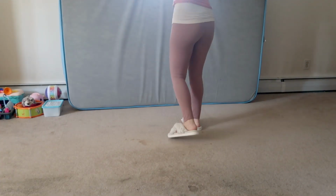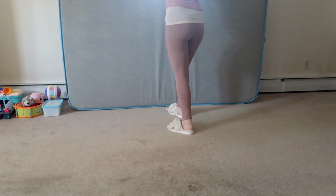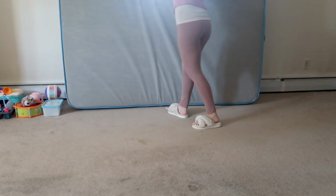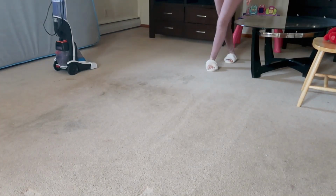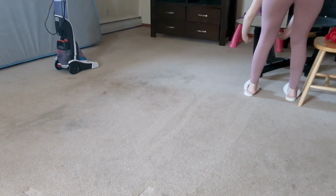Coming upstairs, I'm just showing you how dirty my carpets were. It was absolutely disgusting. My dog and daughter were constantly up here playing. This is my in-law suite, and we were having my parents come spend the weekend with us, so I really just wanted to get it cleaned up, especially since I purchased that new rug cleaner. I really wanted to test it out and see if it did a good job. I was really impressed with it.